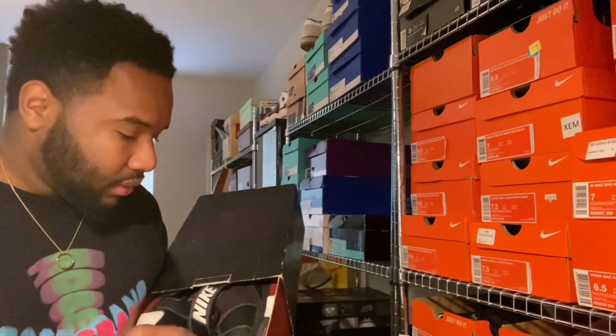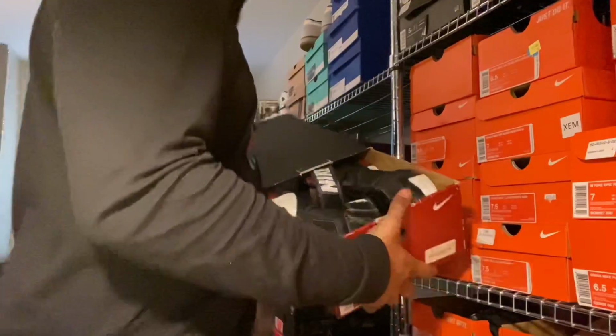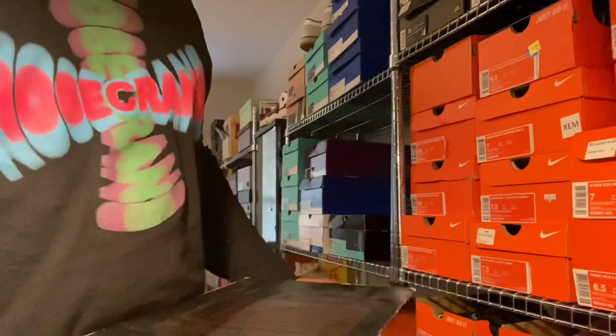I donated the other ones rather. But I kept the straps. So got the 2 Nike straps on there. That's definitely an all-time grail for me.